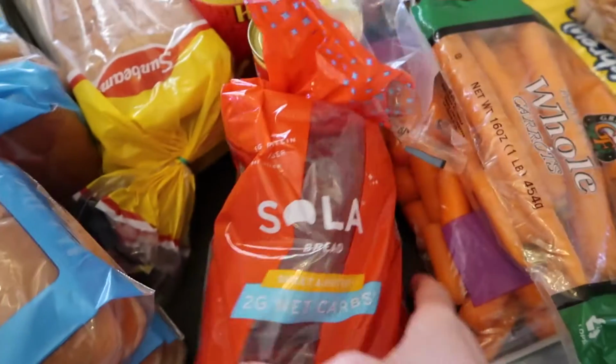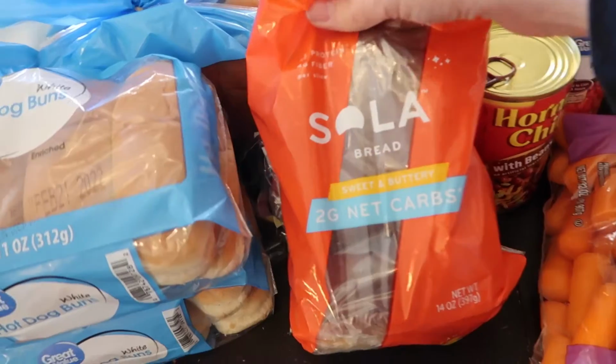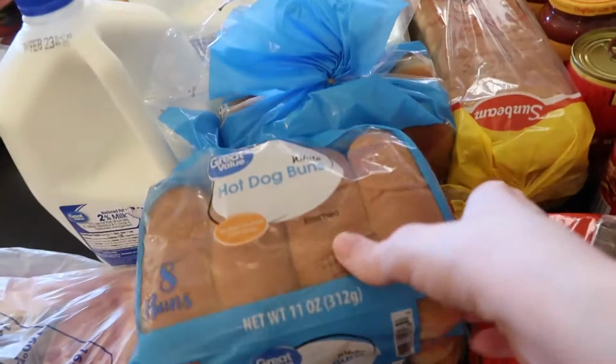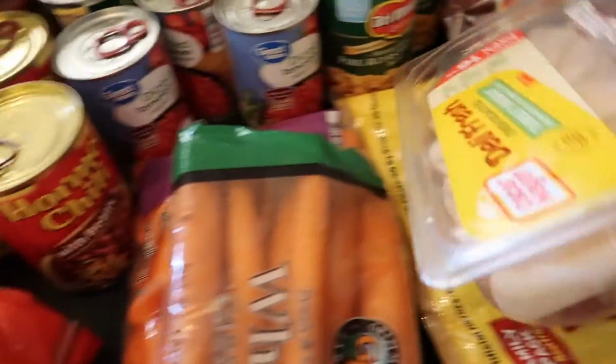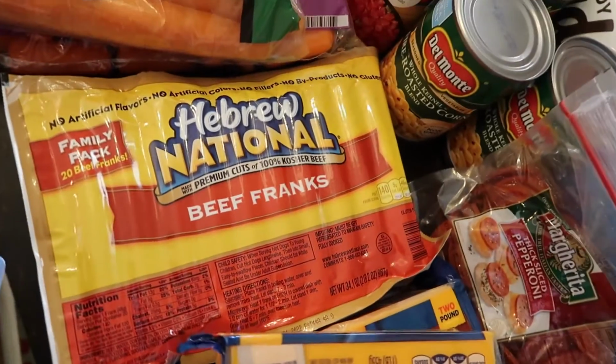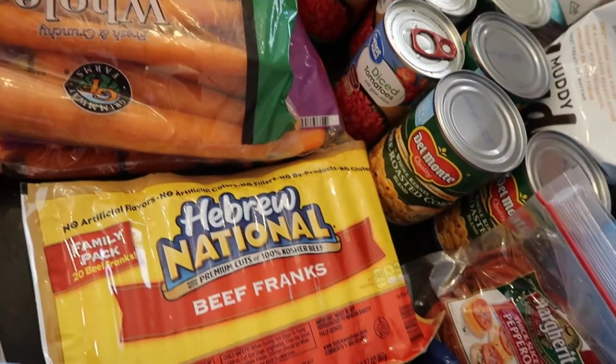Some keto bread for me and Elias. This is the Scylla bread. It says 2 grams net carbs. We've had these before. It's not bad. Then I got some hot dog buns to go with our hot dogs because we're having a chili night. And this is the brand that we usually get. It's the Hebrew National. We just really like that brand.